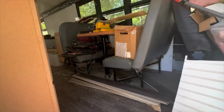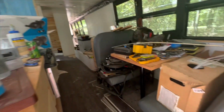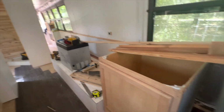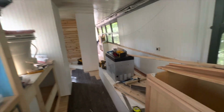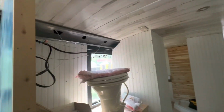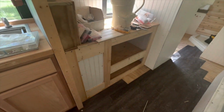So when we got here, this flooring in the kitchen, these kitchen cabinets, this little dinette, and this storage for the refrigerator that you see there was already installed. Shane has added some lights in here and is going to pull all of this together. He has also built this beautiful little entertainment center.